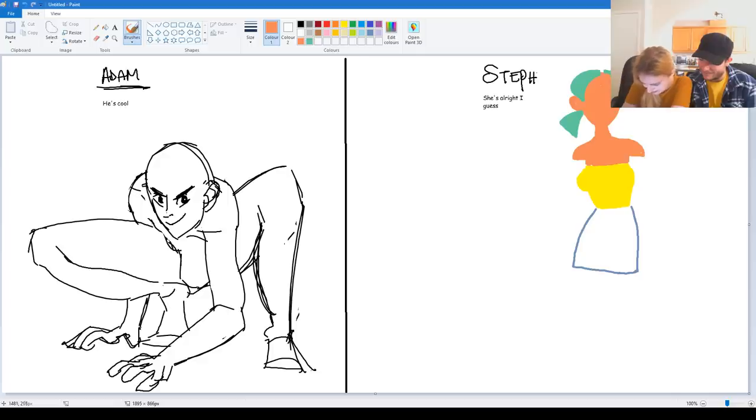I think I might need to lift that top up. It's starting to feel a bit... It's falling down! When you get older, everything kind of sags. She's not an old lady.